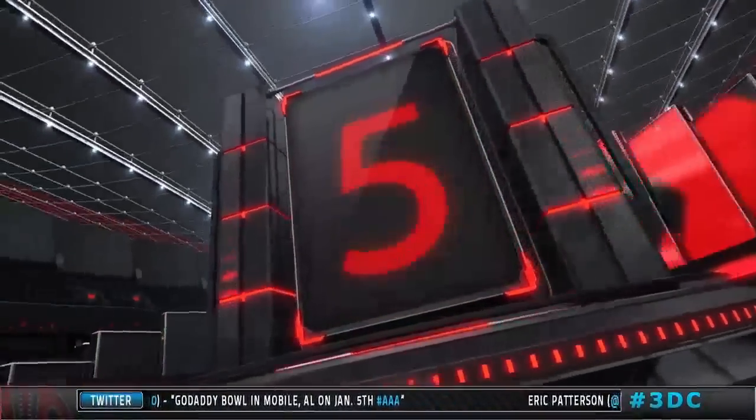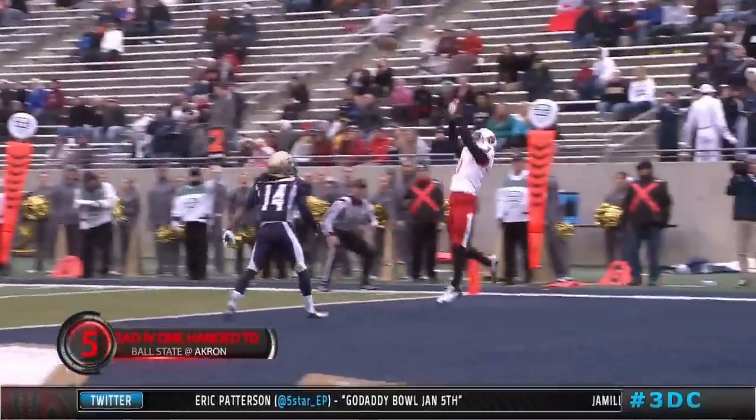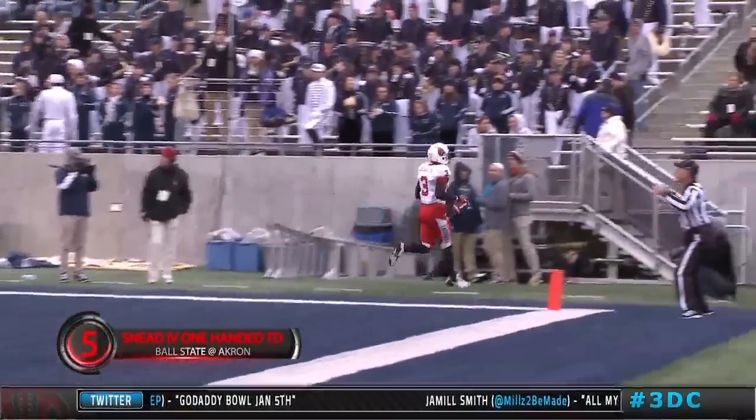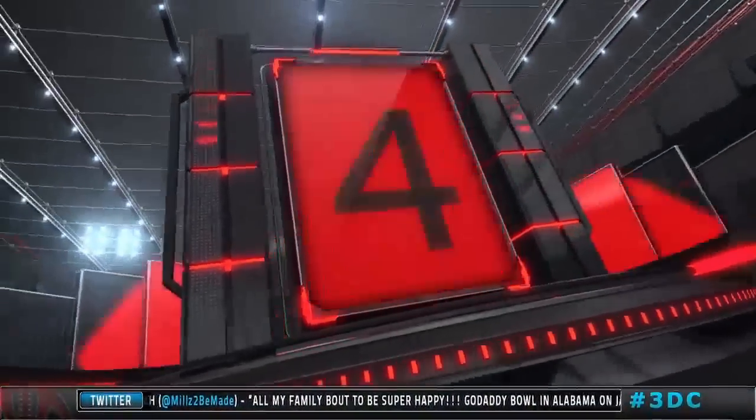Number 5, we stay with Willie Snead against Akron. Look at the grab here. Only needs one hand. Look at the focus. Look at the hands in the corner of the end zone. Snead's in at number 5. And if he doesn't catch that, that hits me right in the face.